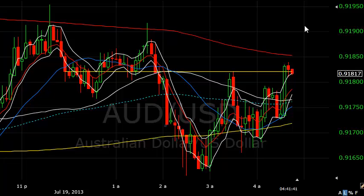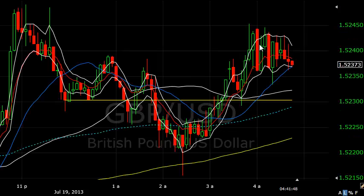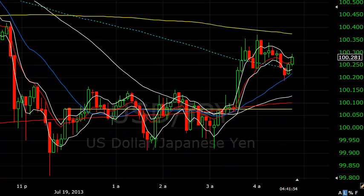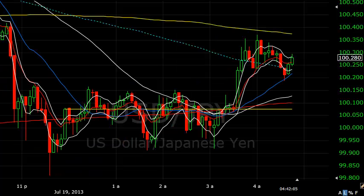It's not really too much going on across the other markets. Cable's moved a little bit. If we have a look at the pound, when I last looked at it, it had a little run up there, but that's even just going sideways. And the dollar yen, if I can find the dollar yen here, there it is. Okay, it's had a little break up to the upside. Remember, this is only a 5-minute chart. If we take this out to an hourly chart, then all it's done is come down to its hourly 50 and had a little bounce so far. So not too much going on.